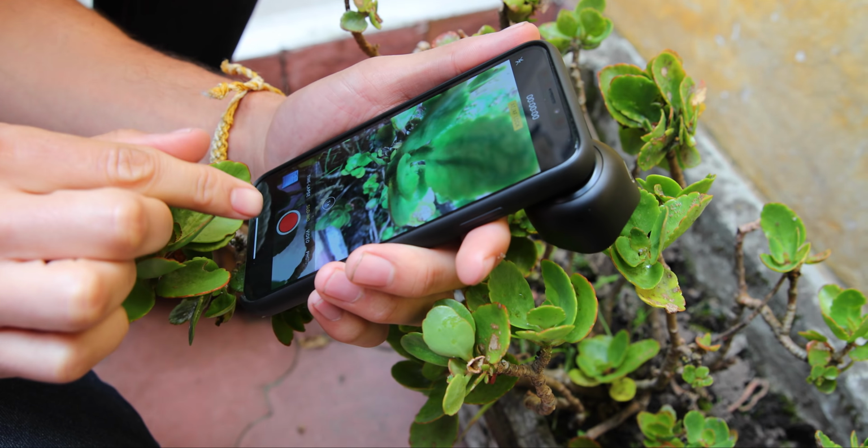It's kind of mind-blowing. Once you have your exposure and your focus locked, you press record, you sit back, and you get your footage.